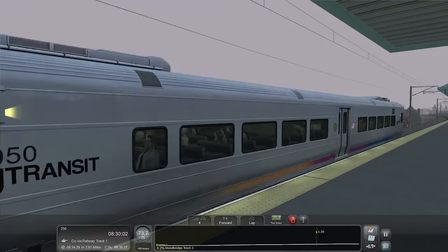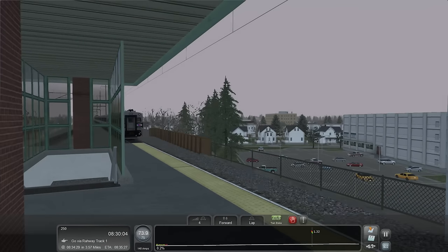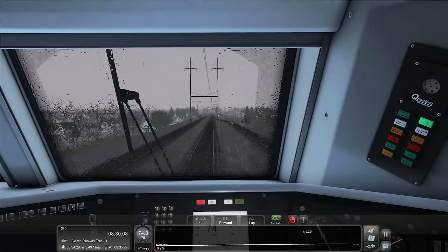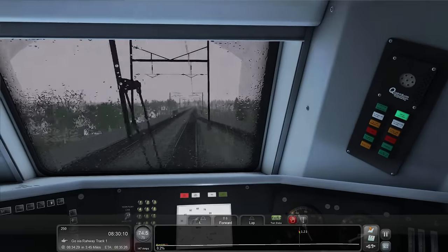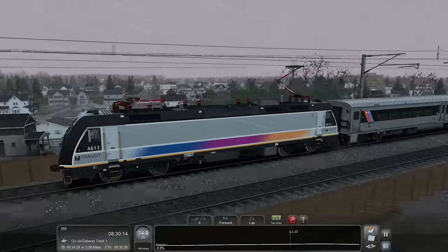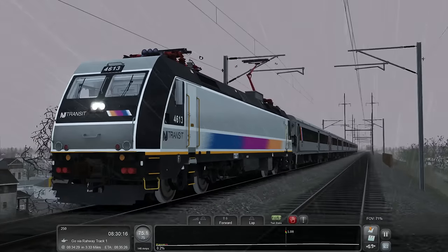Obviously, we've been faster. We've been a lot faster before, but not on this route, but we've definitely been faster in Train Sim. But that's still pretty quick. 75 miles an hour in American trains seems quite rare, because when you look at most freight trains, they don't go very quick.